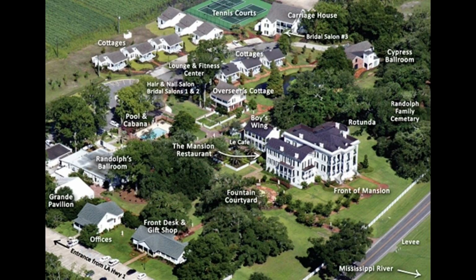Are you getting the idea now of what this is all about? This is an operation based on the slavery theme, and they are still making money off these things. They are still making money off this plantation, and there are several of them around the country where they are still making money off that slavery theme.